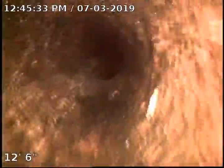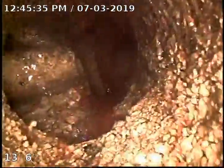Alright, this is 10445 108th Street in Largo. And I got a thunderstorm brewing on top of me, so I'm going to try to get this inspection done before we get rained on here.